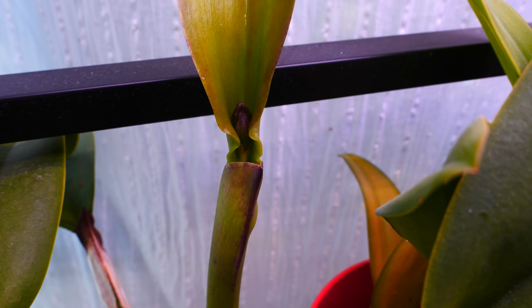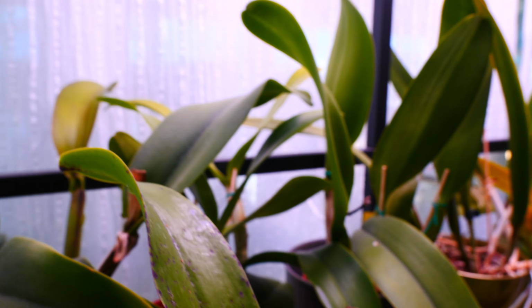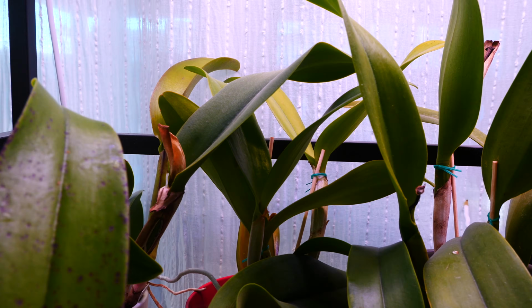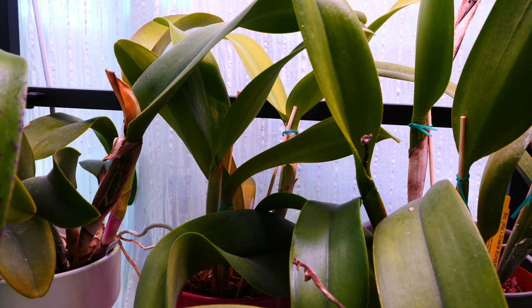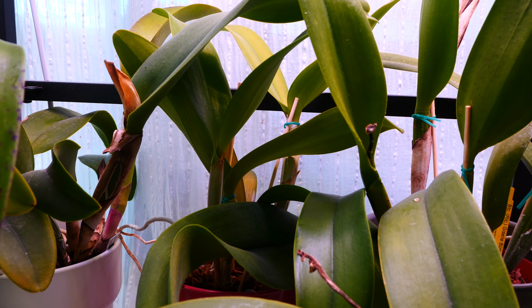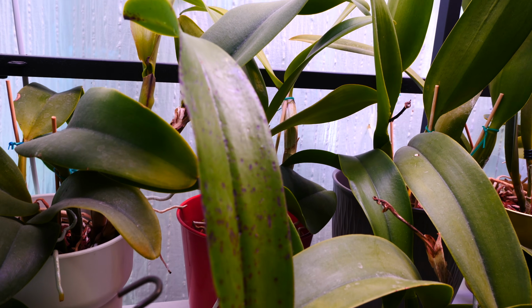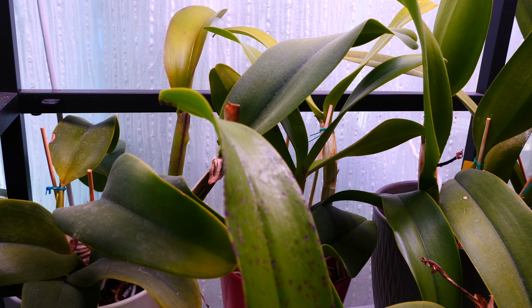So yeah, the other Sarcochylus are now outside as well, getting a chill, and hopefully that will be enough to produce some flower spikes on the other sarks, because that would be amazing. I have 10 sarks, I believe, so far, and I really hope they all bloom.